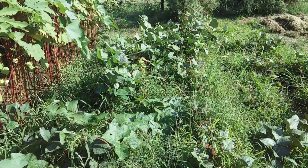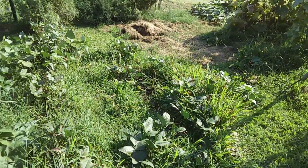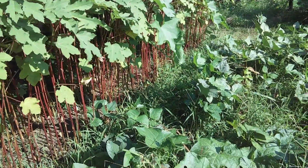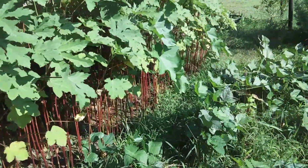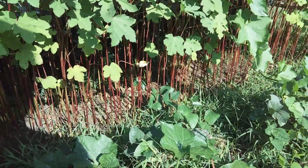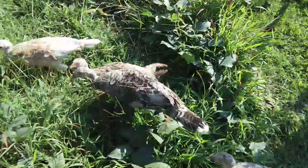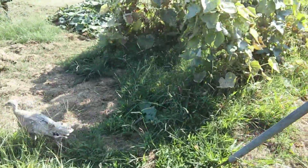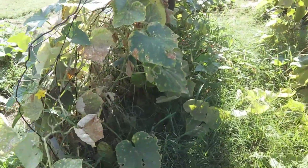Here's the purple hull bed. Not very many left on there. Where was the bloom that you had seen on these? I think it's the end of this section of cucumbers. I think we just need to pick them and pull them. Pick and pull.